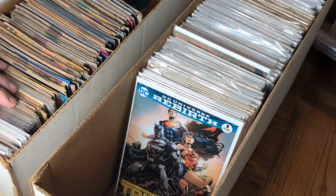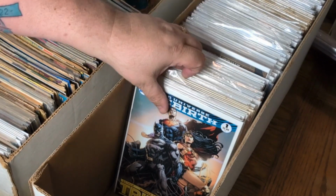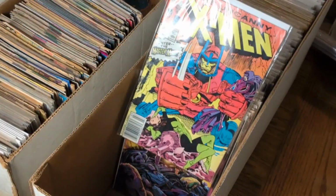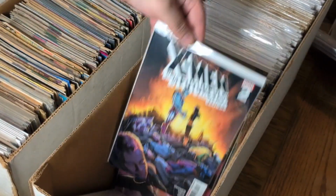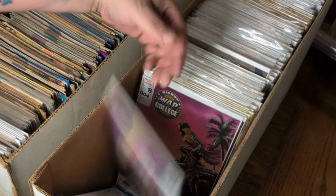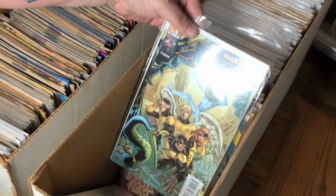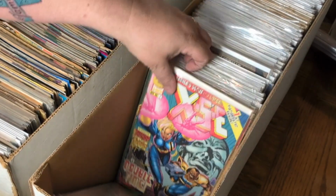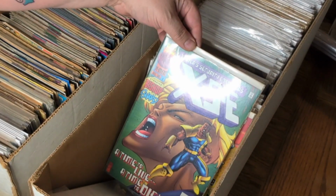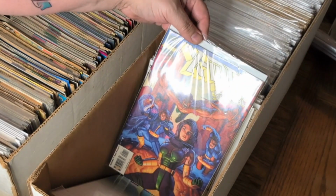Box number 3. I'm holding the light to get a better view here, so I'm only doing this one-handedly. Rebirth Trinity, X-Men, cool. Days of Future Past, variant cover, Fall of X, X-Men Red. Bishop War College, another X-Men, X-Men First Class, don't know the number. XSE, was that? Yeah, Xavier's Security Enforcers, 2, 3. Well, that's a full miniseries.